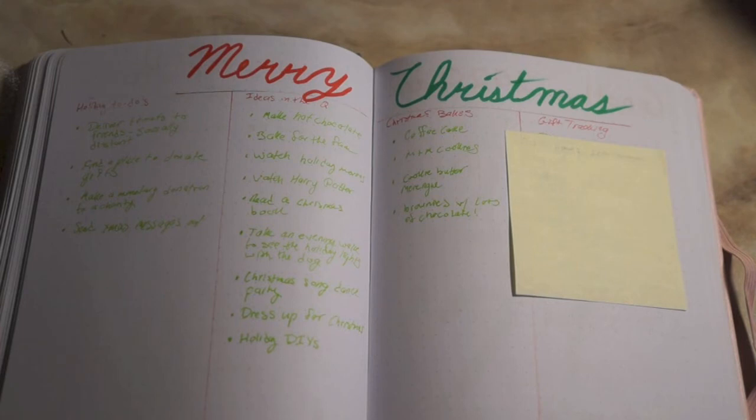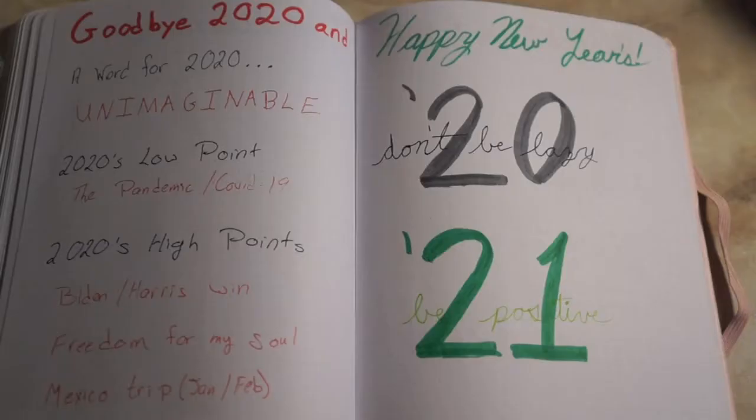The next spread I dedicated to Christmas because that is a pretty big holiday coming up for my family and myself. I split it up into 4 sections: holiday to-dos, ideas for celebrating Christmas in the queue, Christmas bakes I want to do, and then gift tracking. Then the next spread is for New Year's. I just did a really quick highs and lows for 2020. And then I also put in my resolution, I suppose, from 2020, and then made a new one for 2021.